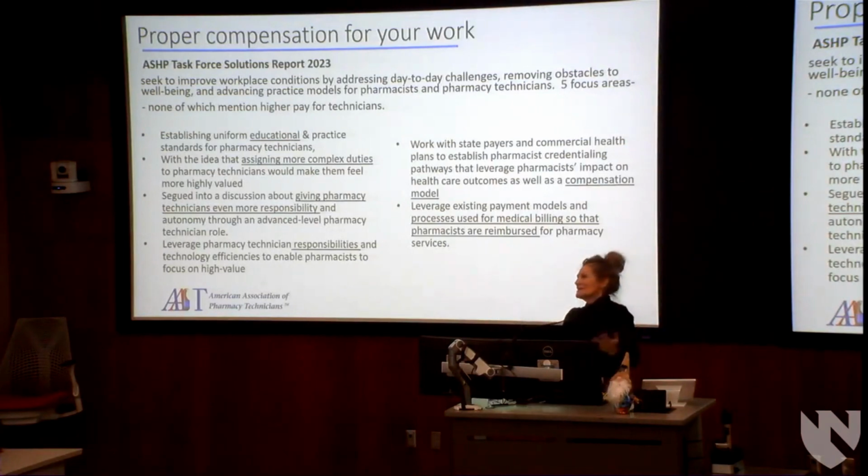So ASHP said, man, there is stuff going on. We need to get our feet on the ground. We need to investigate this. We need to put together a task force, get to the bottom of this, and get some solutions. They put people on the ground, they had this task force, and then they came up with the solutions report, which I think was just published very recently.